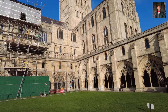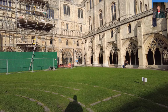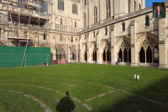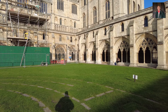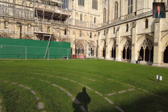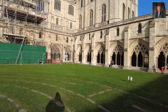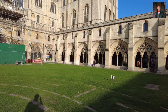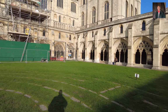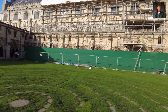Apparently, the cathedral was damaged due to riots. I'm trying to find the date. Yes, apparently the cathedral was damaged in 1272 during some riots, and it was repaired and completed in 1278, the repairs. But as you can see, it's massive.